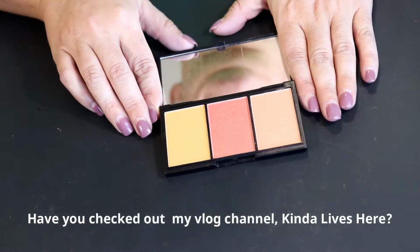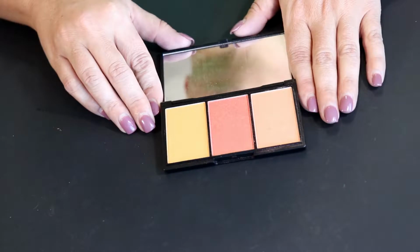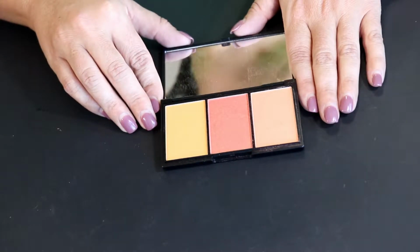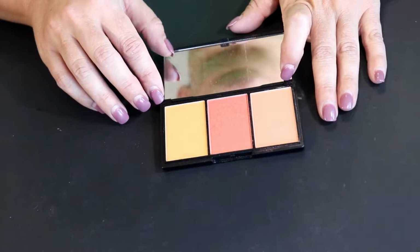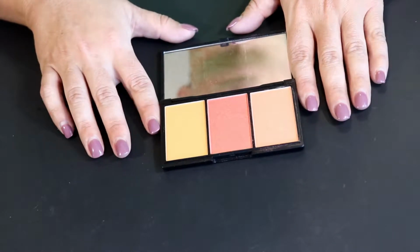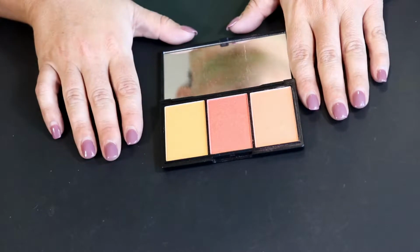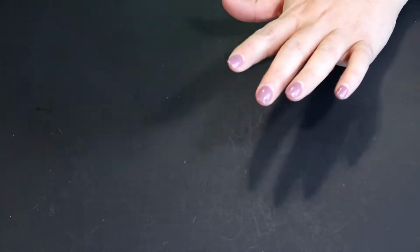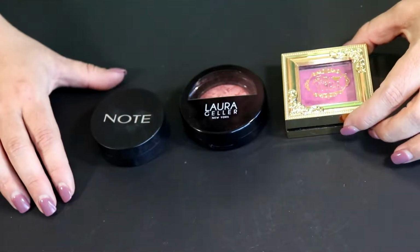But this is from Sleek. I got it in the holiday thingy last year. You know, after Christmas sales, when all the gift sets go on sale. None of this is my jam. So this is gonna go. I wanted to try and make it work, but it isn't gonna happen. So that's going. These are the few that I've received from BoxyCharm.